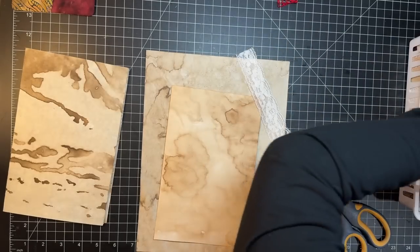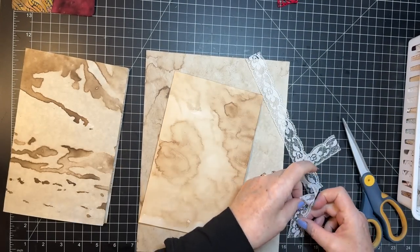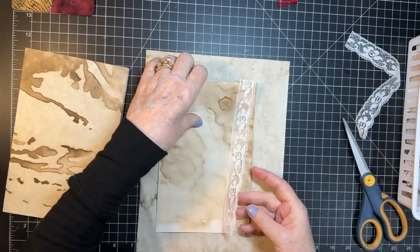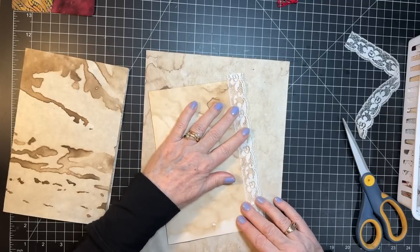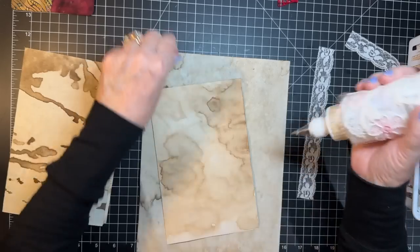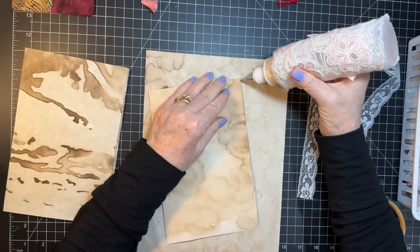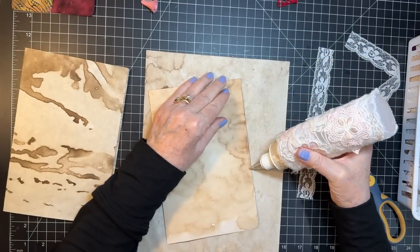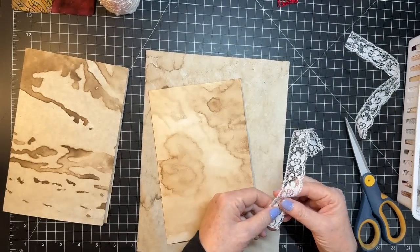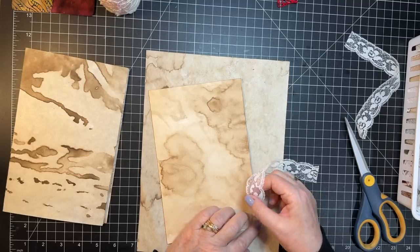And for the edge of my pages, I do, for the most part, about 1 inch wide lace. That's just me. You do whatever you want to do as far as that goes. Okay, I do think I'm going to put a little glue here and just get this down a little bit. Nothing too much, just a little bead of glue to hold it while we do our other thing to it. So I'm going to put that about right there.